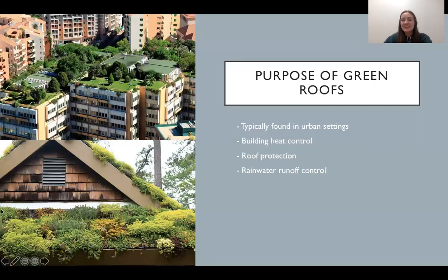So, what exactly is a green roof and what is its purpose? So, these are two pictures of some green roofs, and this first picture is the most typical example of a green roof, and that is in an urban setting and typically found in a city. And it is pretty much what it sounds like. It's when there is greenery, shrubbery, plants of any kind on top of a roof for the specific reasons of what a green roof is meant for.